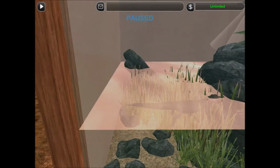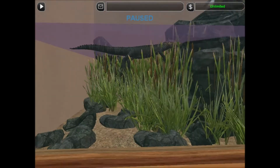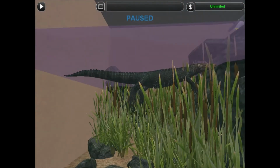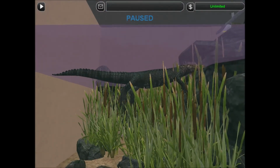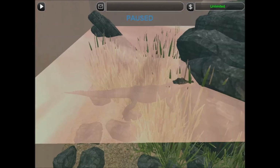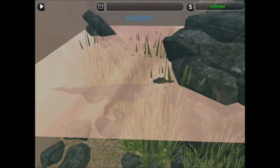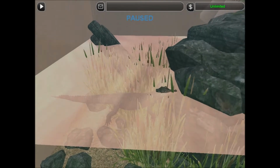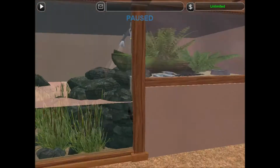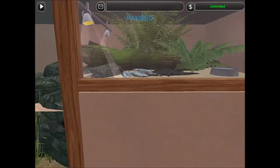But anyway, I think the reason they're so small is because of their armor plating. They have thicker scales to help protect from predators. Adults mainly eat small frogs, fish, and maybe even some mollusks. That's all we've got to show for today.